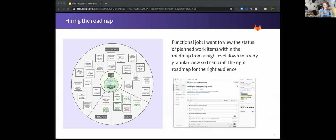So the larger and more functional job here is I want to view the status of planned work items within the roadmap from a high level down to a very granular view, so I can craft the right roadmap for the right audience. So right roadmap, right audience. Basically, many jobs within this are about communicating goals and progress to stakeholders and building trust with them by setting and meeting expectations. The term stakeholder here is pretty fluid, so it could be multiple roles at multiple levels.